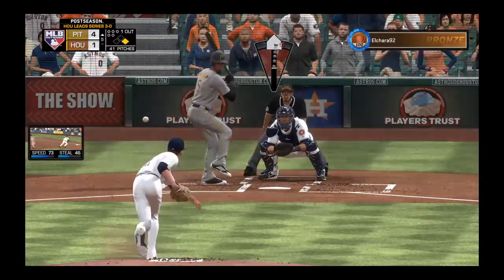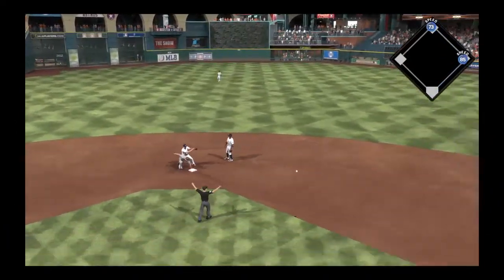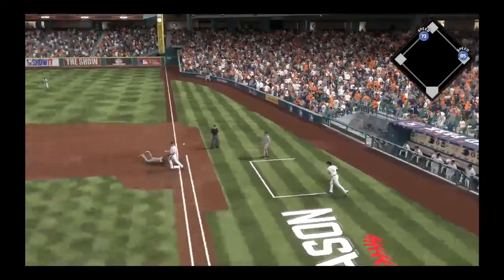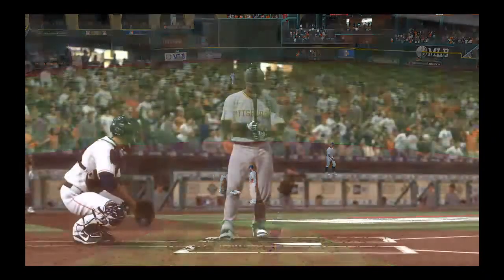Nick Williams. He tripled earlier, making him 1 for 2 in the ball game. And he is in there. Throw is up the line as it gets away. But he gets back in time, safe at second base.